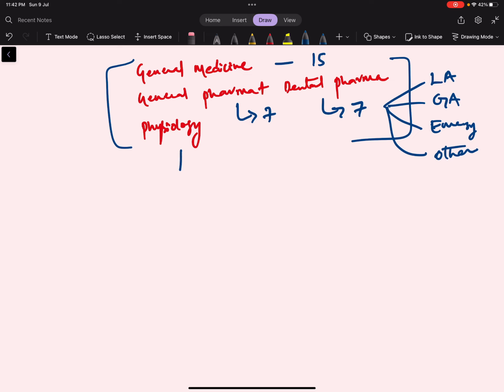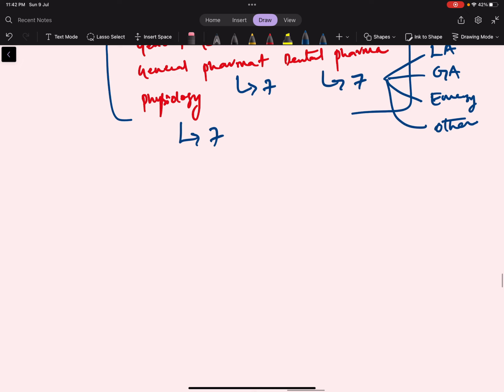And the next one is physiology, which is going to be 7 marks for your examination, because physio and biochemistry together is going to carry your 14 marks. So physio is going to be 7 marks. Here the most important thing is, for any disease, I'm just giving an outline. Any disease you talk about will have pathophysiology. So normal physiology you will be discussing in your physiology chapter.